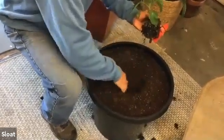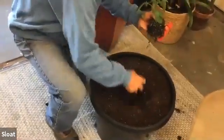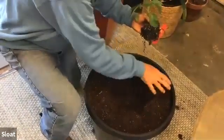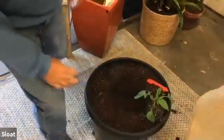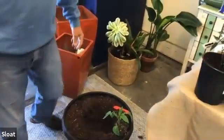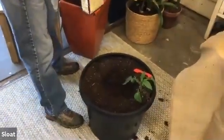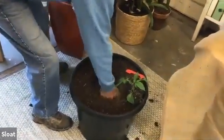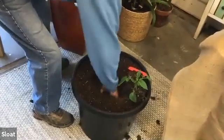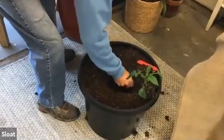And so I put this soil in here, and what I'm going to do is dig a hole deeper than I need. And then I'm going to put some fertilizer in there. Put a good big handful down in the hole. That's the tomato and vegetable food. Now I'm just going to put a little soil on top of that.